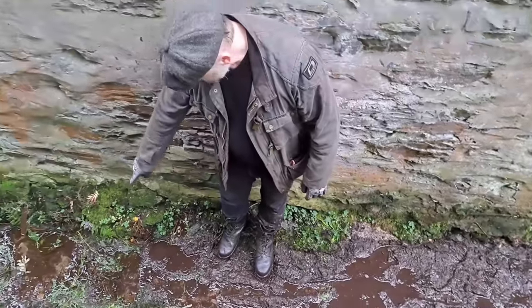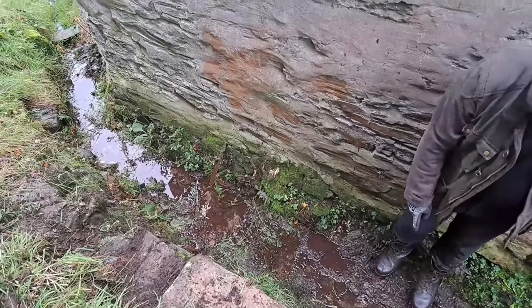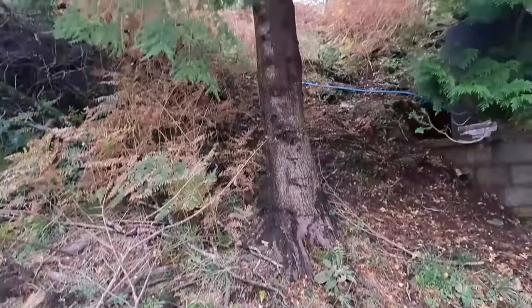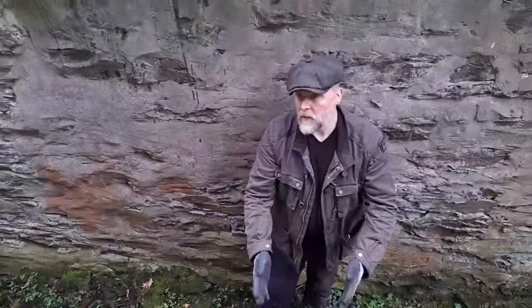Now here, the wall is absolutely sound, but ironically this is where the water's all coming out. So all this here, can you see that trickle of water? Yeah. There, it's like a burn. All that is coming out of this point. That's coming out from here, coming out of here. And there's no way we can move this stone to, well, we can do it, but it's just an enormous job because it needs some kind of drainage pipe.